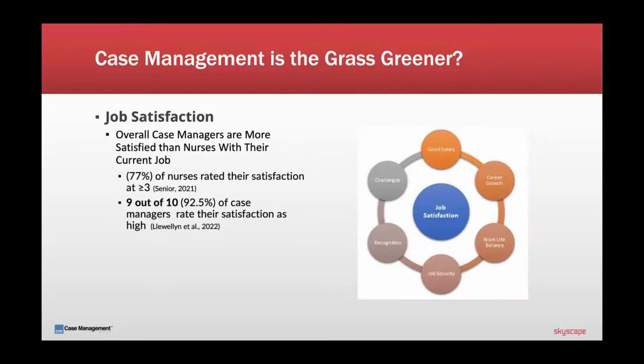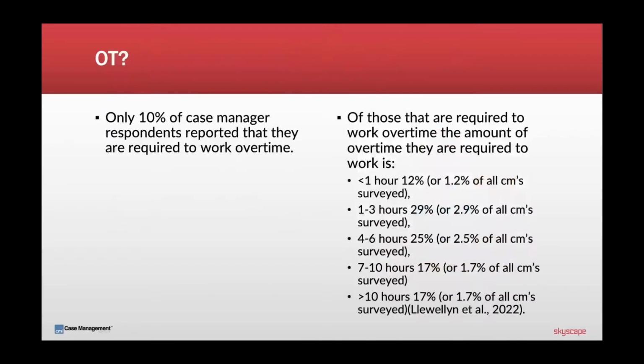That's over 9 out of 10 case managers that rated themselves as satisfied with their job as a case manager. So again, I think that speaks volumes. I can tell you how great a career as a case manager is, but I think having people that are actually working it every day, thousands of them, rate this, 9 out of 10 of them saying that this is a great career move, is quite impressive.